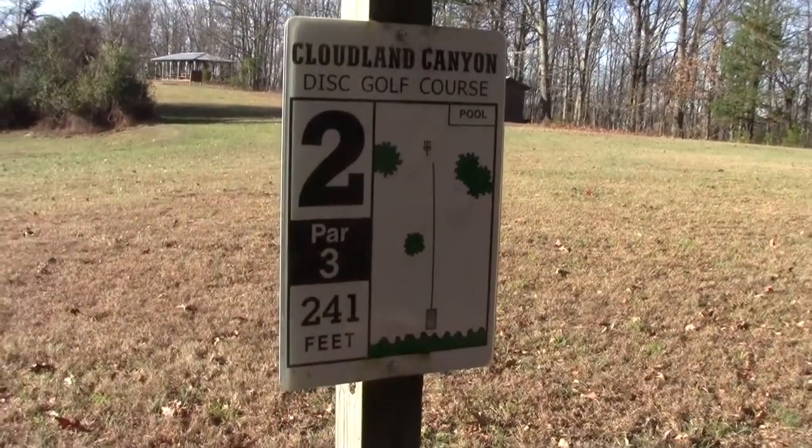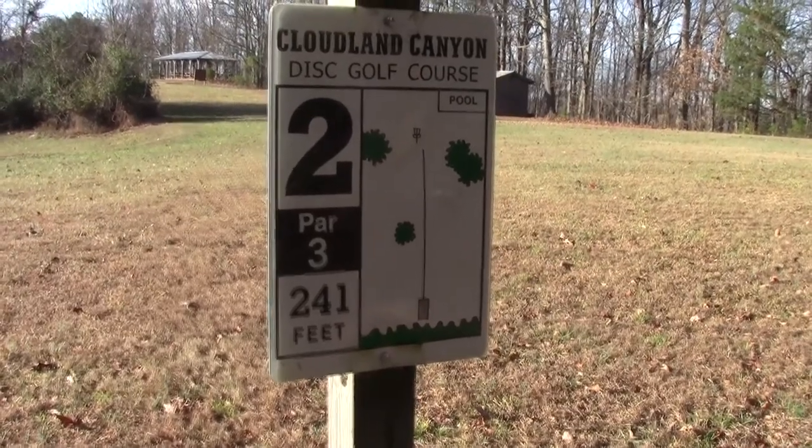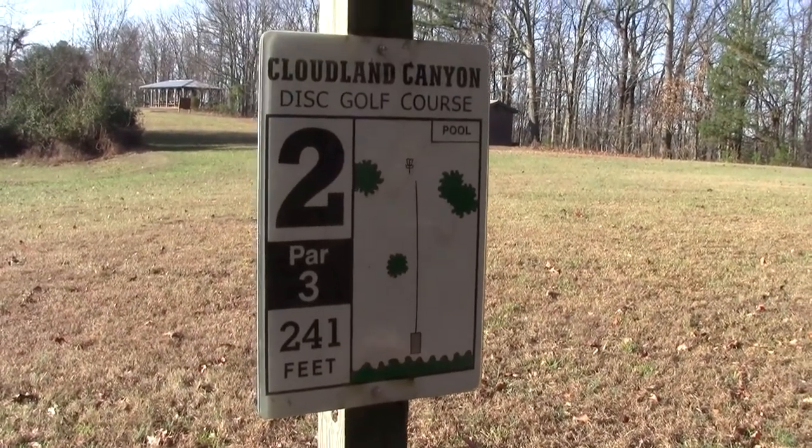All right, hole two is a fun little chain run. It's 241 feet straight away. There's a little tree that could get in your path, and then if you flip your disc, you're in kind of some hellacious shoal over to the right.